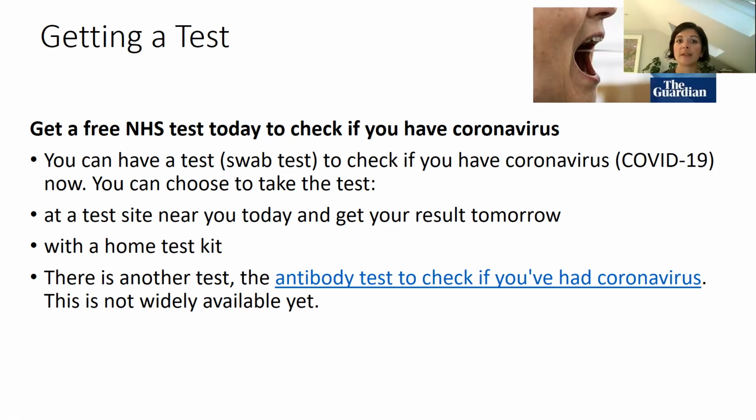So either at a test site, or you could get it with a home test kit. So in some circumstances, you might not be able to get to a test site. So it's easier for the NHS to send you a test instead. There is another test as well.